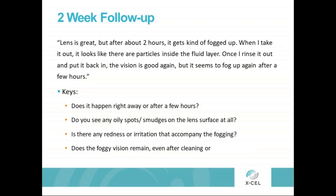When patients complain of lens fogging, we really need to delve deeper because there are different reasons why that can be occurring. Some of the questions I always ask patients: does it happen right away, as soon as you put the lens in, or does it take a few hours, or multiple hours? Some people say, well, I get fogging, but it happens 16 hours after I wear the lens. Well, that could just be because their eye is dry and they've overused their eye for the day. But if it's happening multiple times during the day and they're constantly having to take the lens out, rinse it off and reinsert, that could be really frustrating.